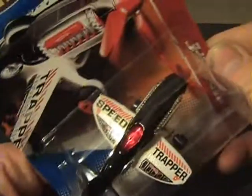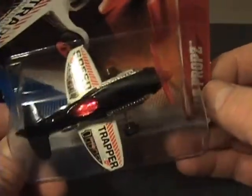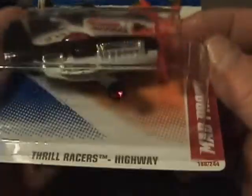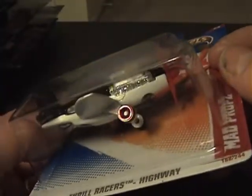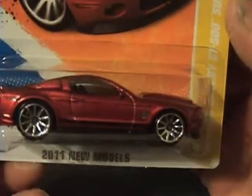Here's the Mad Props. Black, white wings on it. It says Speed Trapper. Probably trying to make it look like a radar plane for the police department. Red plastic prop, red chrome, super small 5-spokes, and another Mustang, which we noticed at the Kmart day today.